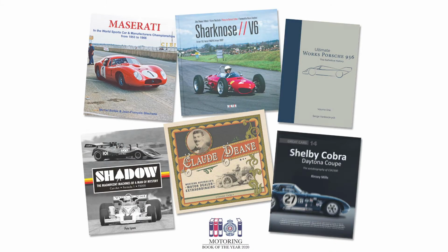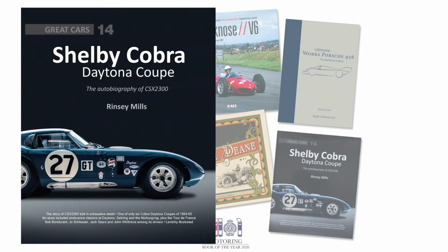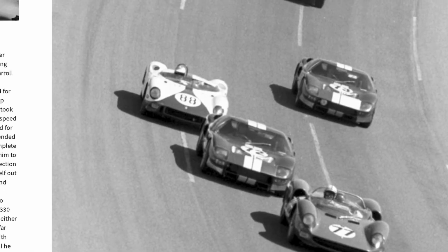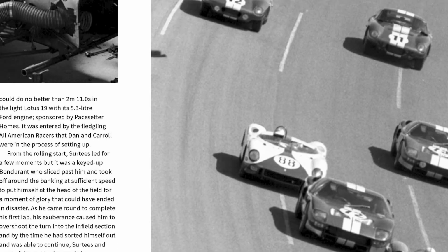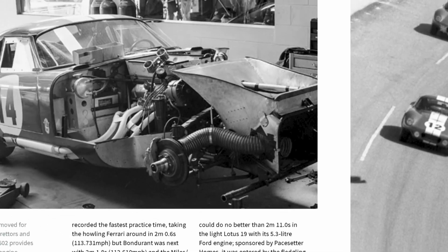The final nominee is Shelby Cobra Daytona Coupe, the autobiography of CSX 2300 by Rinsey Mills, published by Porter Press International Limited and priced at £60. This book tells the fascinating history of the Daytona Coupe version of Carroll Shelby's fabled Cobra, with special focus on one of the 6 cars built.